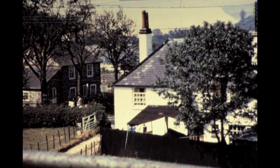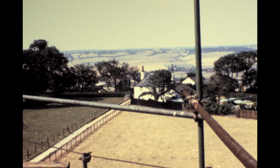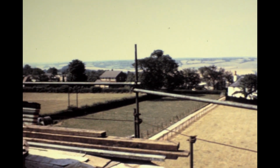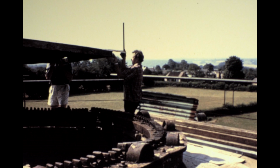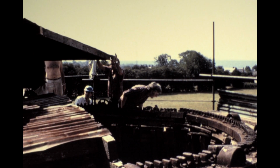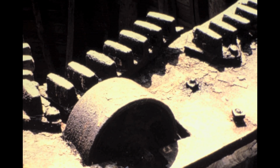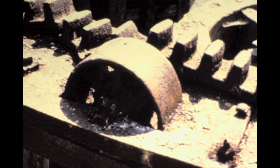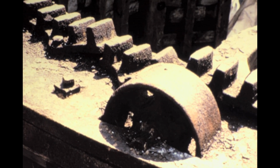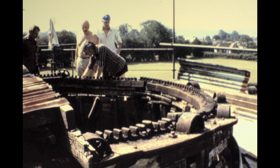By mid-1976, all the posts and strengthening cladding of plywood were in place, and work could begin on repairs to the machinery at the top of the tower, the mechanism on which the cap and sails are kept turned into the wind. This toothed iron track and inset wheels are part of that mechanism, and was probably introduced into the mill in the early 19th century when other repairs and improvements would appear to have been done. It replaced a similar but entirely wooden construction, without wheels.